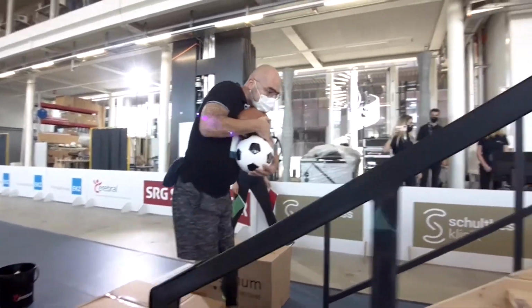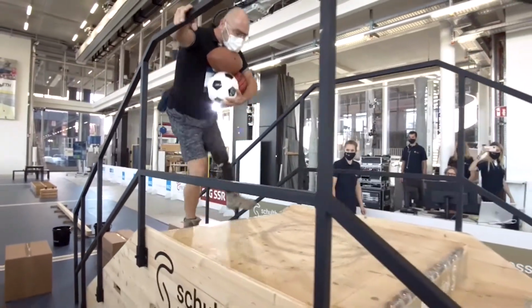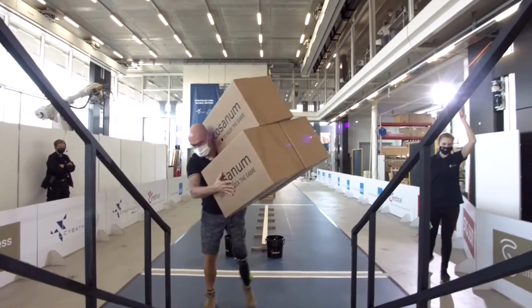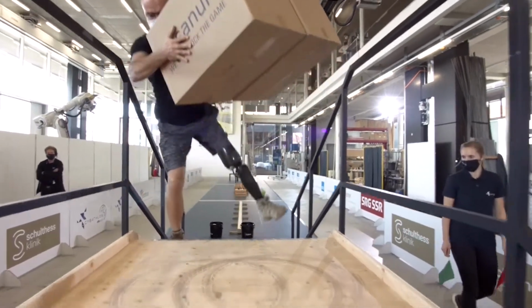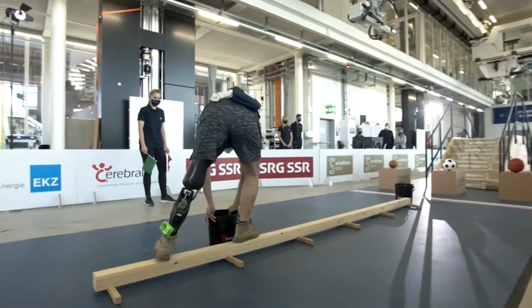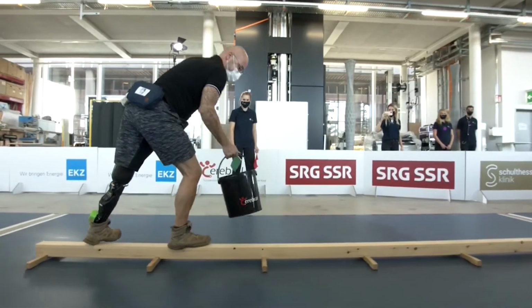All other pilots have to climb the stairs twice, including Stefan Poth from the Swiss team Neurolex. He first brings all the balls to the other side and then fetches the 3 boxes. Stefan also shows that he is innovative with the balancing beam. He uses the buckets as stabilizers to turn at the end of the beam. Is this Stefan's recipe for victory?